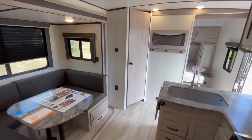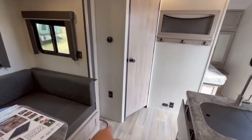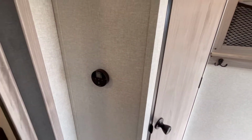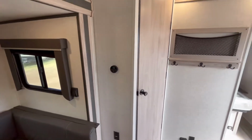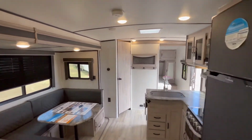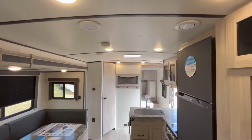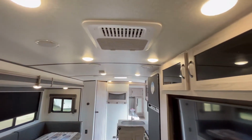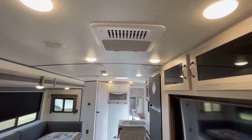Really like that household outlet right there too. It's very handy for the dinette. Right here, you're going to have your thermostat for your air conditioner. And speaking of air conditioners, I know I'm jumping around all over the place. You're going to have double AC runs. Apparently, I need to back up more. There we go. And Coachmen is using the Furrion air conditioners.